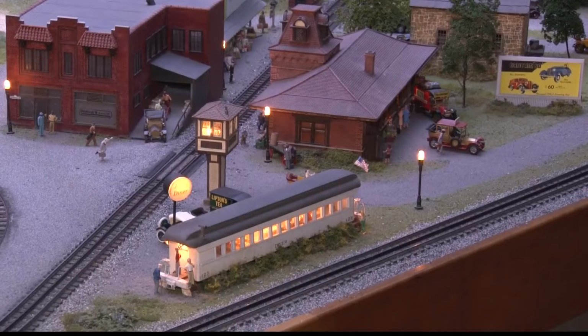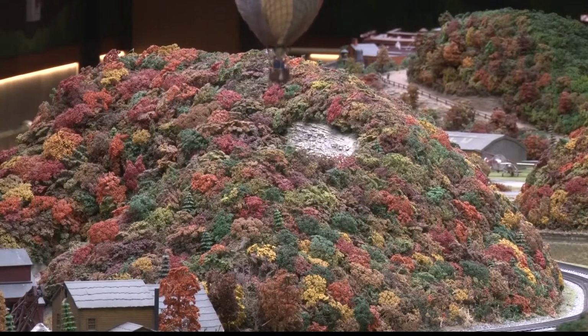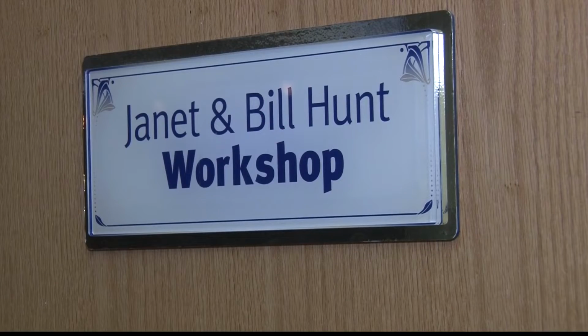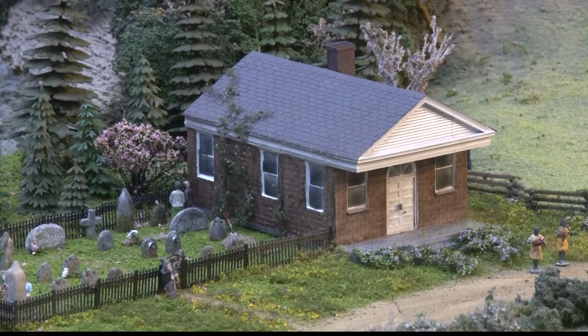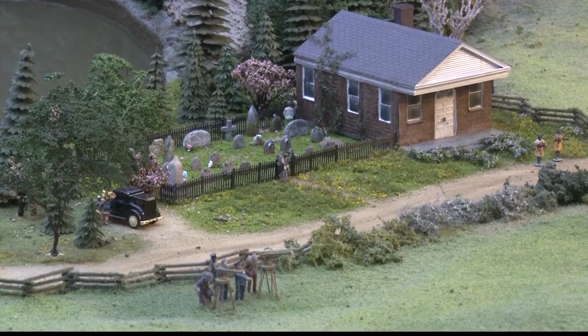So everything you see when you're walking around the miniature railroad is handmade by people who work at the Science Center. Garfinkel gets down to brass tacks inside the Janet and Bill Hunt workshop with her team of co-workers in tow. This modelist puts the finishing touches on scenes like this year's newest edition, The Night of the Living Dead, just in time for Halloween 2022.